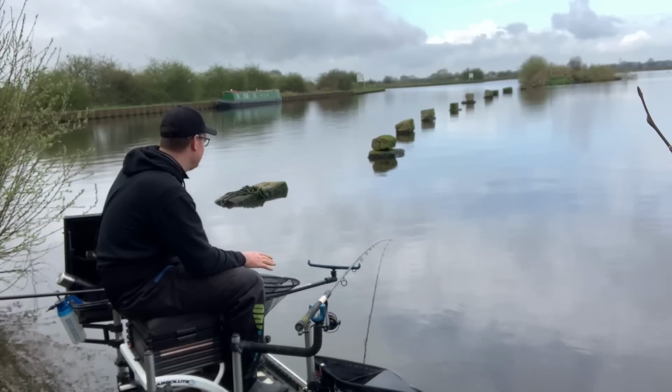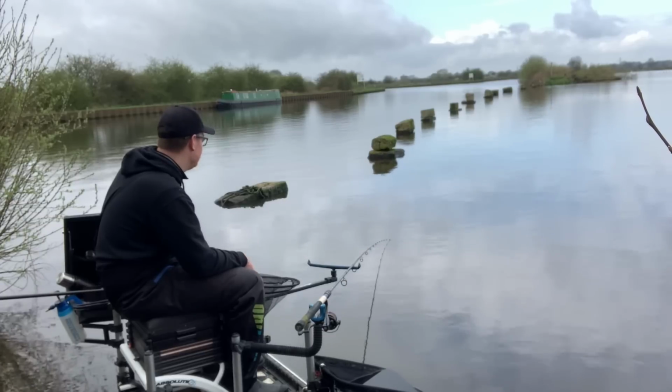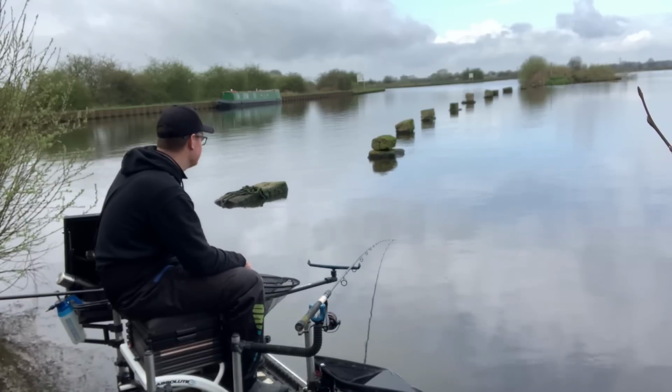Because normally if you're not getting any indications in that time, but you've baited up the same as you normally do, it's because the fish just aren't there. You don't want to be baiting up a massive area for them to come in. It'd be like serving a 50-man buffet for just 10 people.